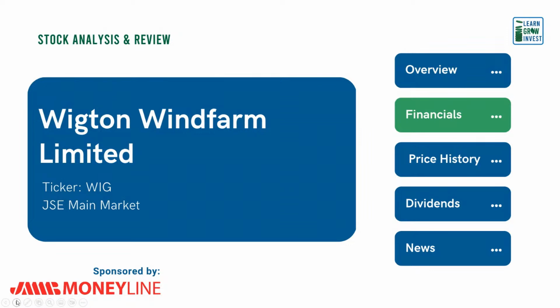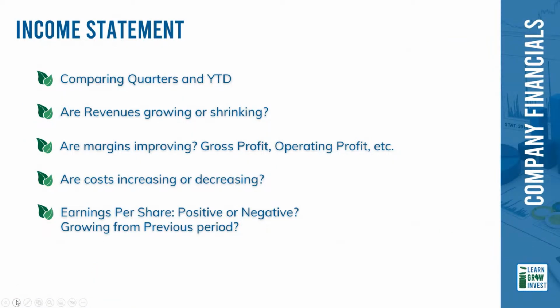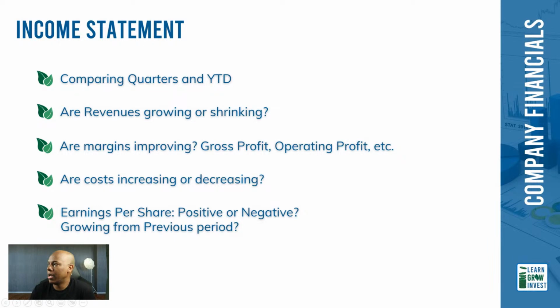Let's look into the numbers, right? So in terms of the 3 statements that we look at here, income statement, balance sheet, cash flow, we're looking at a couple of things. Now, the things that stand out to us from each statement will vary, but on a general level, these are the things that we're looking at, and this is shared here so that you understand what we're looking for. We're looking at these key things to help us know whether or not the company is headed in the right direction and what we can take in terms of what they're doing in terms of profitability.